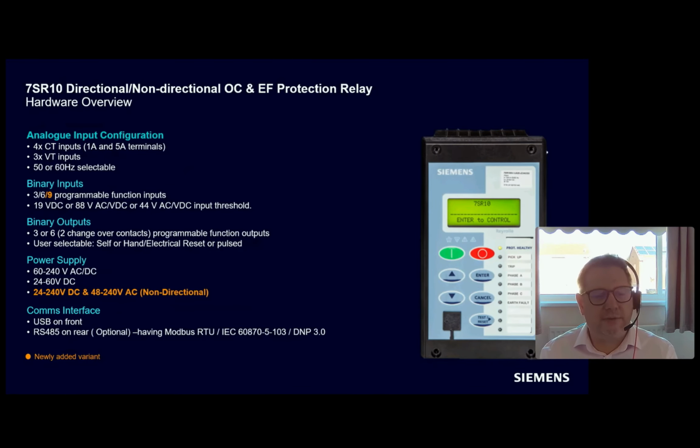Now I'd like to focus on the hardware. All devices have 4 CTs that are rated for both 1 amp and 5 amp input. This includes 3-phase inputs and an earth fault input that can be ordered as earth fault or sensitive earth fault. The directional overcurrent device also has 3 VTs, and all devices can be selected as 50 Hz or 60 Hz operation.